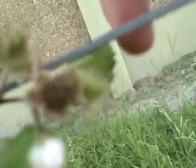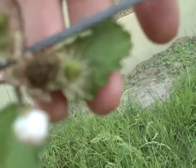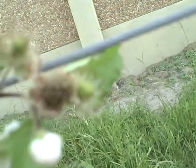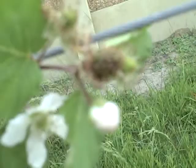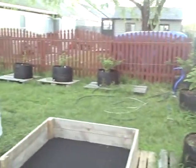I don't know whether these have been pollinated or not. It's hard to tell now that the rain's picking up. Maybe that green one there on the right, that one right there, maybe that one got pollinated because it's staying nice and green even though the petals have already fallen off. And that black one, maybe it didn't get pollinated and is going bad. At least that's what I'm thinking. We'll see in time.